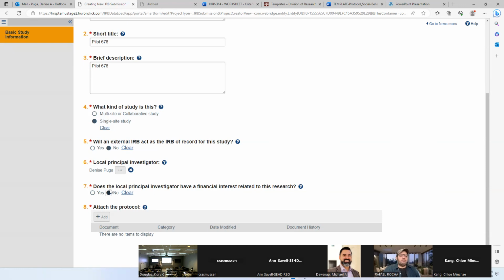It's a little weird because you say multi-site and sometimes you might be working at different schools, but we don't consider that a multi-site, we consider that a single site because A&M is the IRB of record. And then there's just data collection at those other locations. This is really in reference to, are there multiple institutions that have their own IRB?